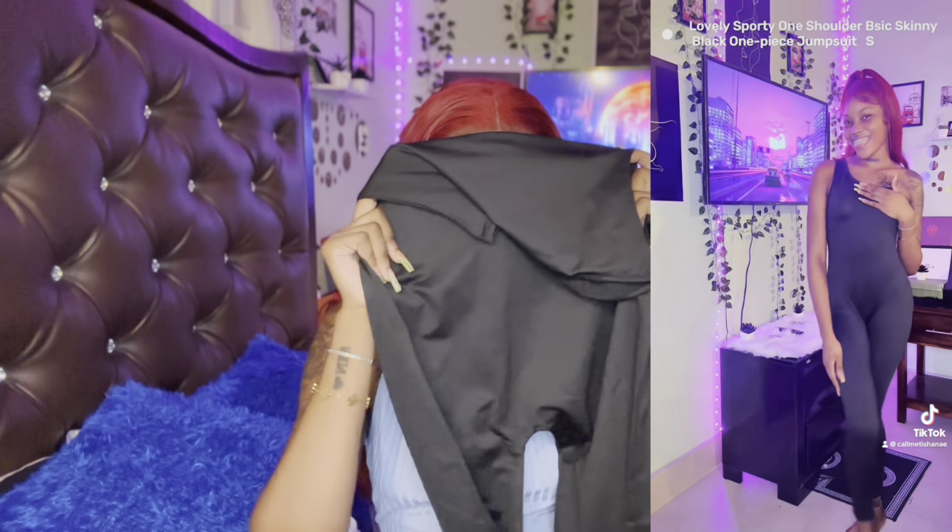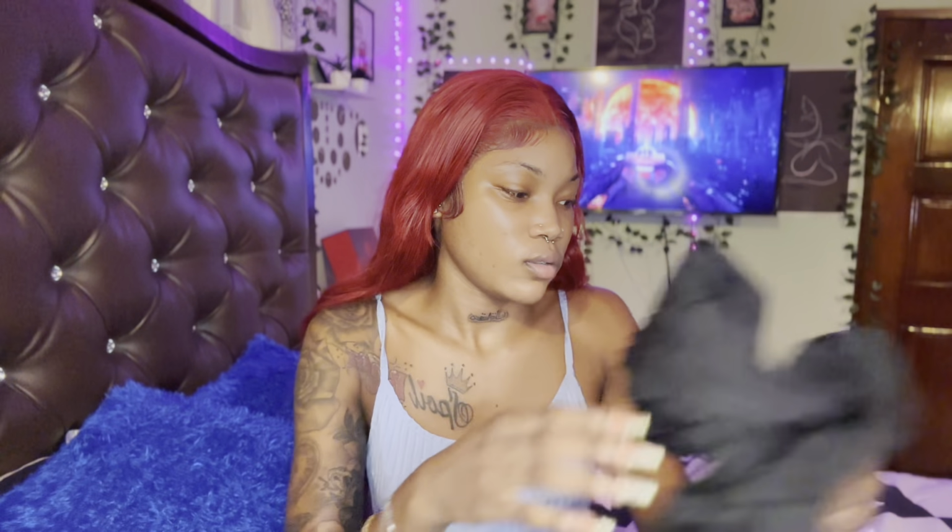Okay, so this is a bodysuit. Let me tell you guys, this is a basic sporty one-shoulder skinny black one-piece jumpsuit. The material is good. It's not see-through. And yeah, so you know I'm gonna try it on and show you guys. I like it. It's black, cute and simple. You know, this can pair with any look. You can pair it with a versatile jacket. Yeah, you can pair it with those things, so you guys can definitely check them out.